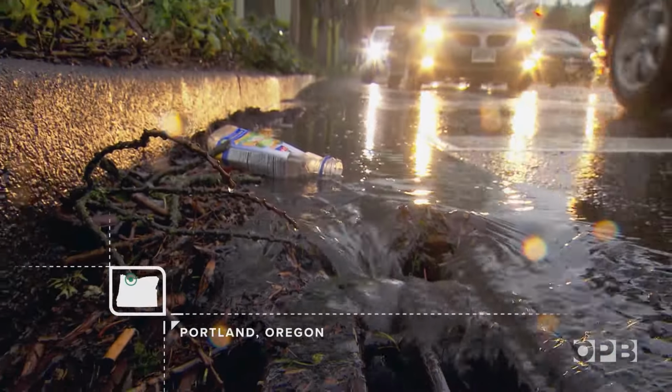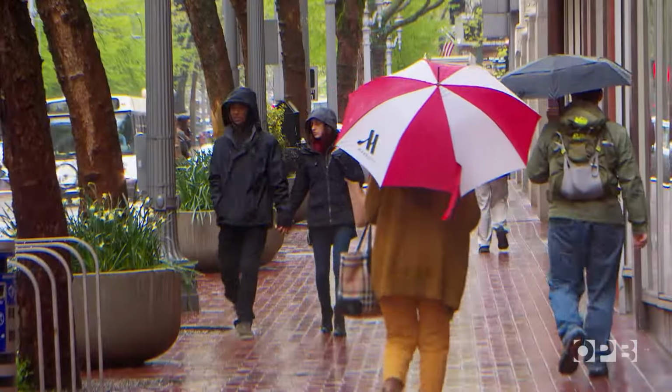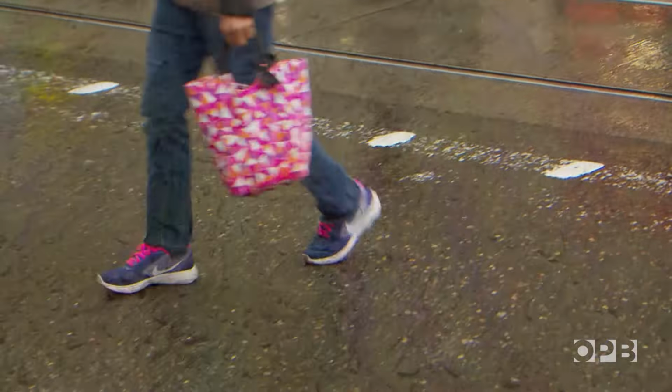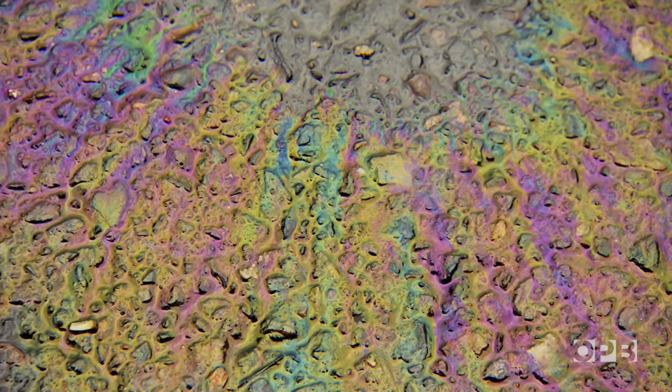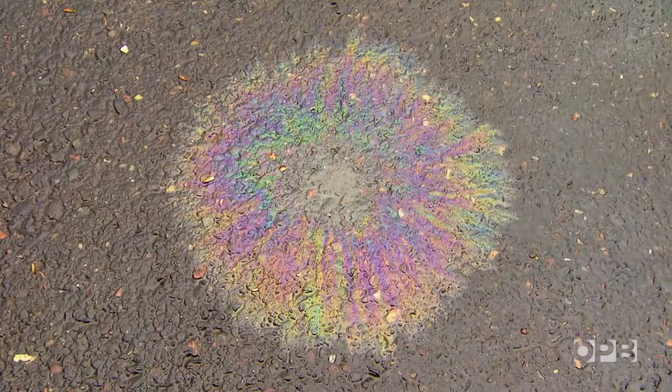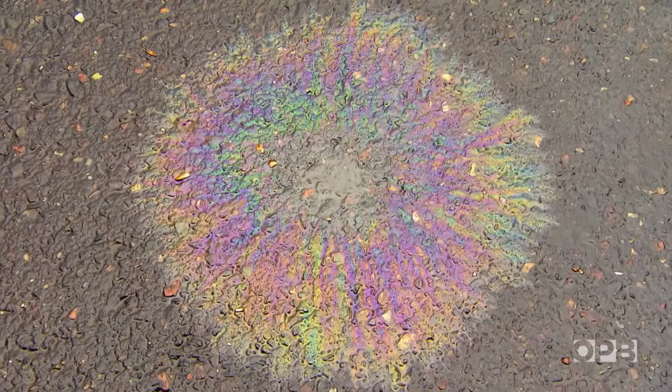This is a problem that's fascinating in a way. It's so obvious because it occurs at your feet. You can look down in any city on a rainy day and see this pollution happening, but most people just don't connect with that.